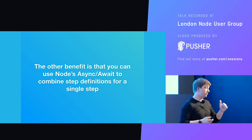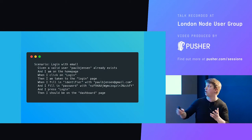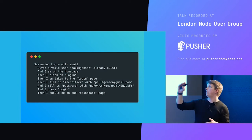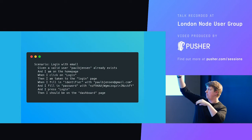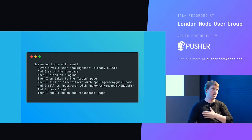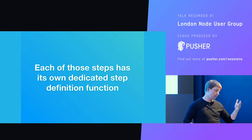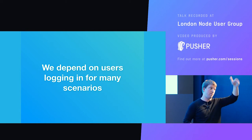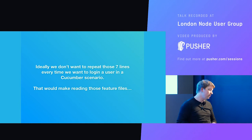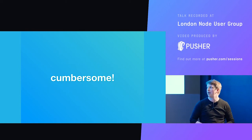The other benefit is that you can use Node's async await to combine step definitions for a single step. So the reason for doing this is, say you've got a Cucumber scenario, login with an email address. There's 8 steps there, but there's 7 that I'm interested in from the second line down. And if you are doing any sort of testing where you wanted to test from the very start, each of those steps has its own dedicated step function. If I wanted to repurpose that in every scenario, you've got to repeat those 7 lines every single scenario, and that just gets really, really verbose. I would say that it would make those feature files cumbersome.